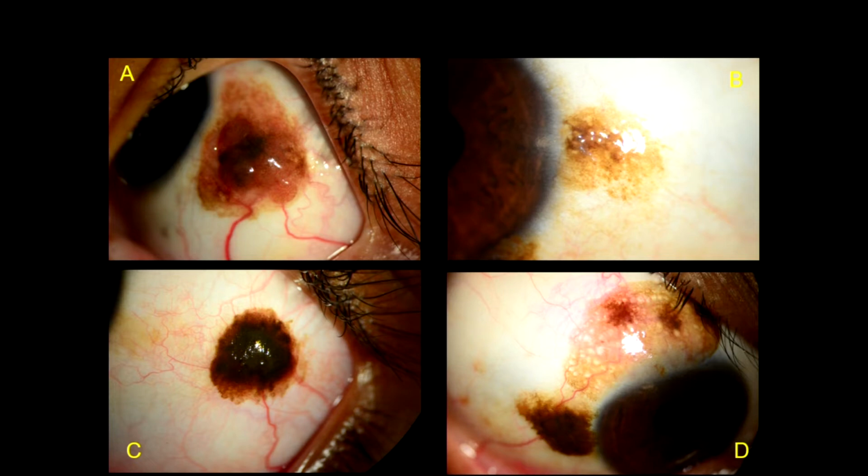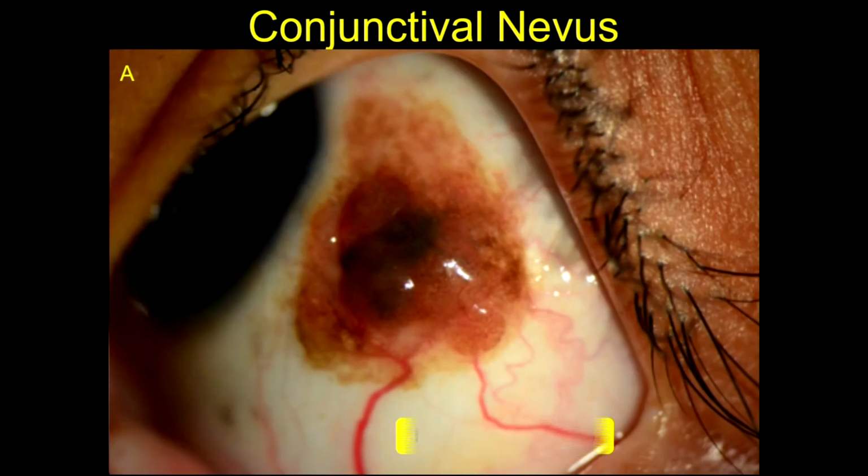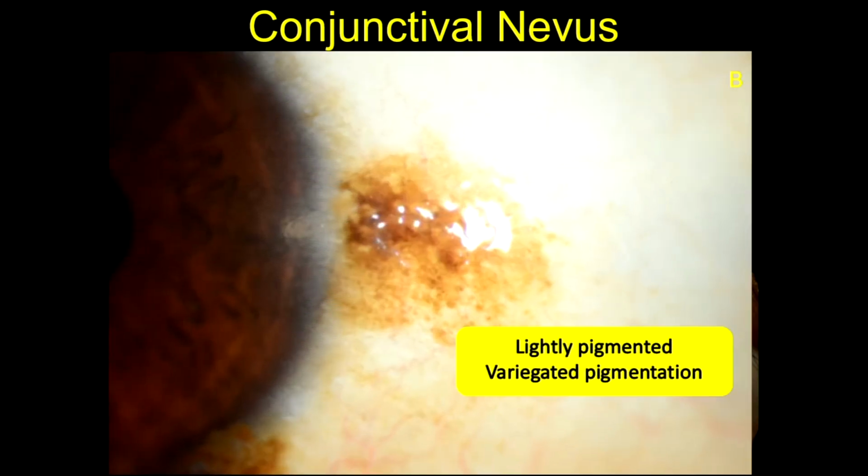Could be A also. Okay, so for all those who thought and maybe answered and I didn't hear, all the 4 images are of conjunctival nevus. So the image A, you see there are feeder vessels, but feeder vessel is present in about 1/3 of the conjunctival nevi. So are intrinsic vessels, which are again present in 1/3 of the nevi. In B, there is variegated pigmentation, but this is commonly seen in lightly pigmented nevus.